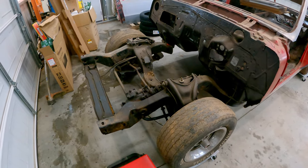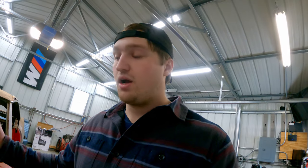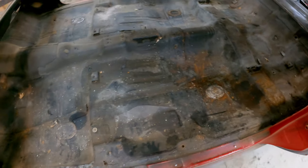We're going to be doing aftermarket suspension on this, different control arms to fix the geometry, sway bar, stuff like that. Not sure if it'll be stuff I've designed through my company and put on this car, or if we're going to go with someone else's. We'll see. Depends how long it takes me to get a set of control arms together for my car and then also this one. But looking in here, yeah, there's surface rust, but it's really not that bad.